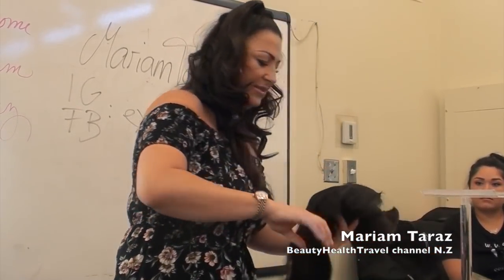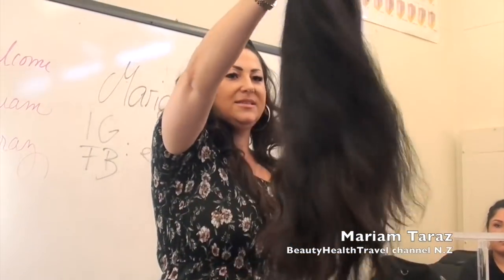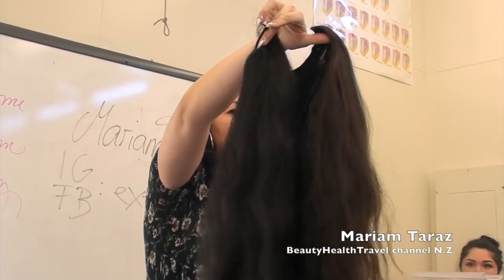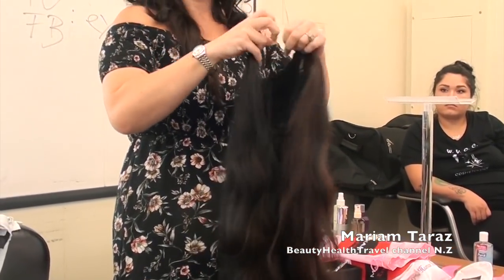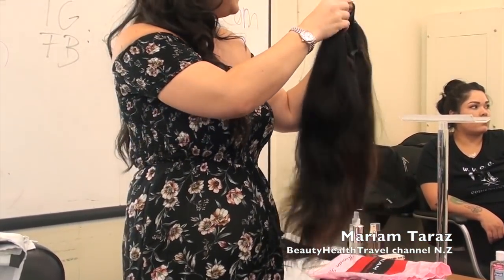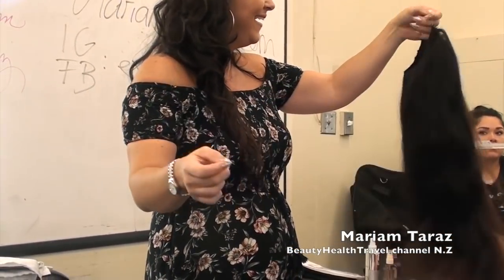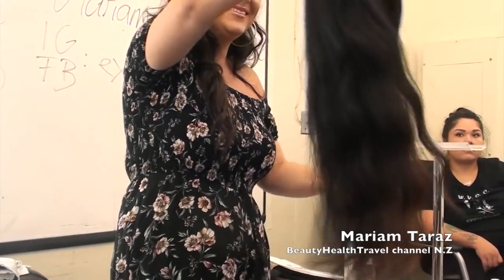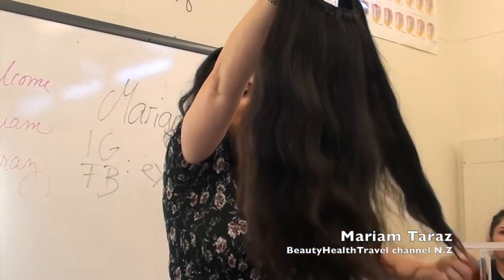I have a few things. I know we only have a limited time, but for instance, this is a hair extension. This is a U-part wig. Anybody seen these before? I made this one too, but it's not as long as that. So these are 3 hair bundles, Brazilian hair. I didn't have any time to style it.